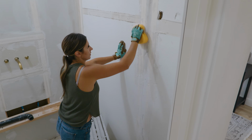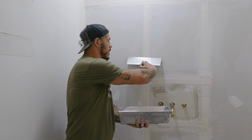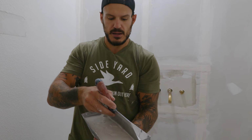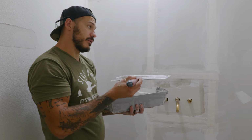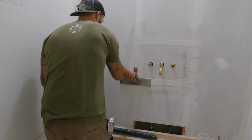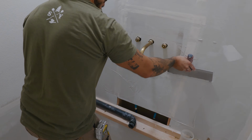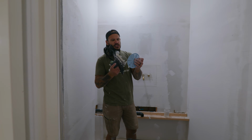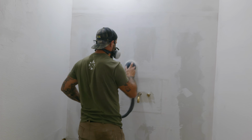All right, we're ready for our first float. Obviously this trowel is a little bit wider. We're gonna create a nice thin coat. I diluted this pretty thin, and then we're gonna keep the trowel laying closer against the drywall. So, just like that, nice firm press. And all we're doing is trying to get this blend going a little bit wider. I'm gonna hit it with 220, actually 180, sandpaper, really lightly.